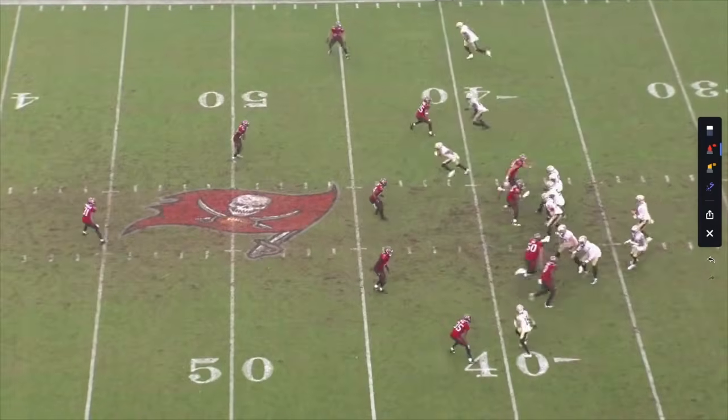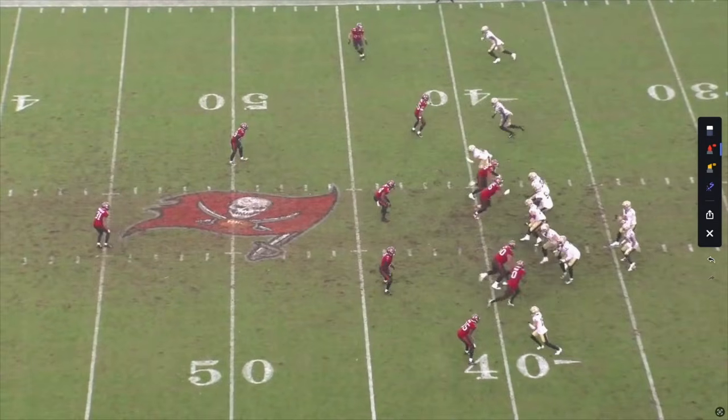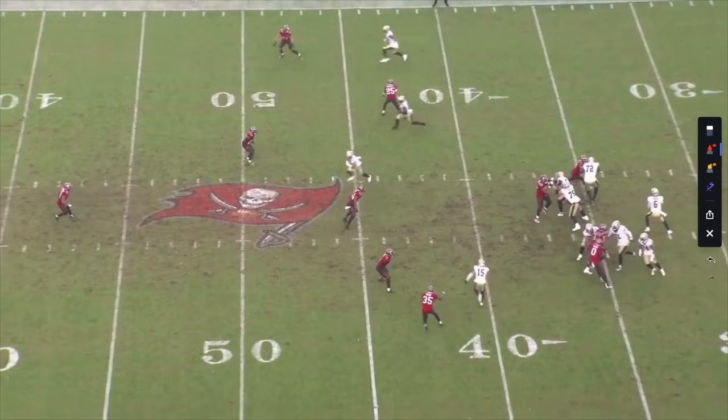Again, ball out of his hands quickly. Looks like they're going to kind of run an influence post here more than it's a slant. And then they're going to come off of it with a double slant combination here. We'll see this guy right there. That guy stays tucked inside. We're going to work to the next guy. They're trying to bring this safety down, but he's late coming down.